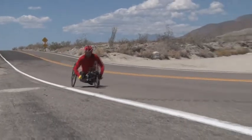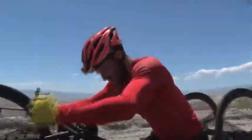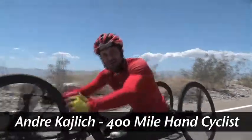Andrej Kajlic was staying strong in his attempt to become RAAM qualified as he pushed his way through the heat. I just broke through some really heavy arms and some grind, so I'm in a peak. Feeling good for a moment at least.